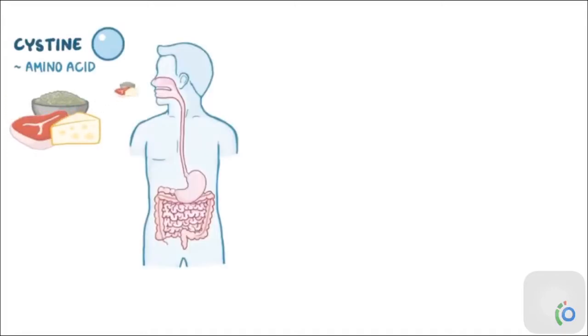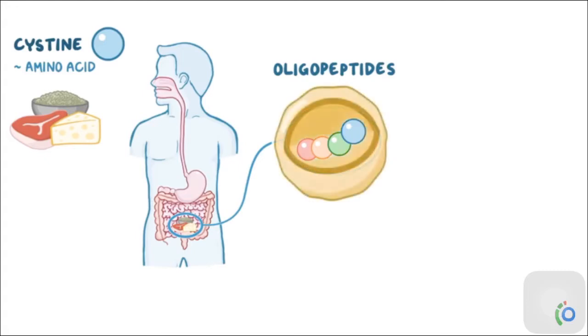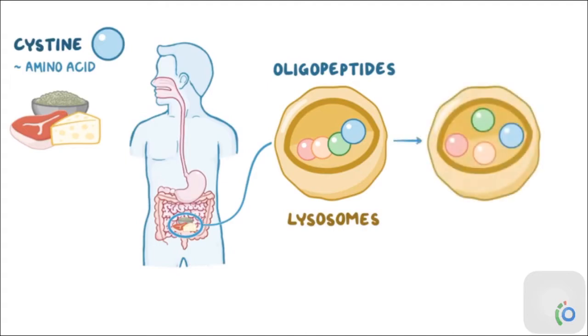So when food travels through the stomach and intestines, the proteins within are broken down into tiny fragments called oligopeptides, or small strings of amino acids. Turnover of muscle, bone, and other parts of the body provide another source of protein that can be broken down into oligopeptides. Many of these oligopeptides end up in specialized vesicles called lysosomes, found inside all of our cells. Here, they are further broken up into amino acids like cysteine.